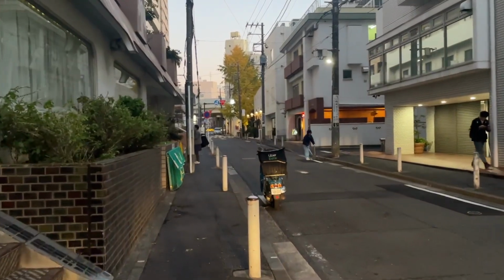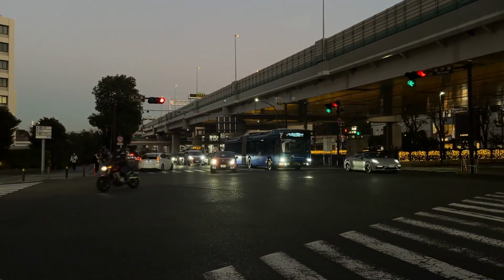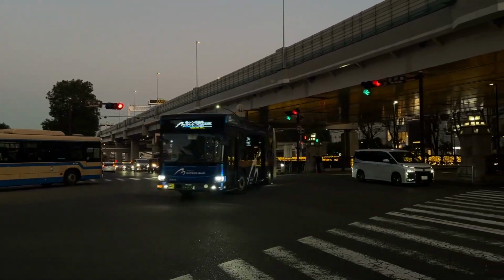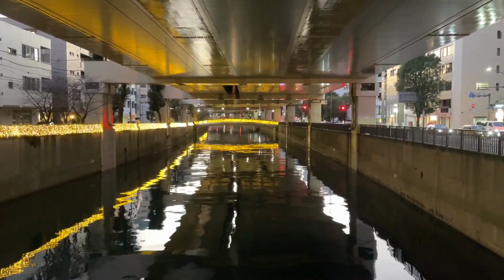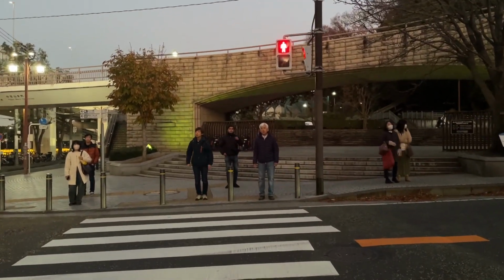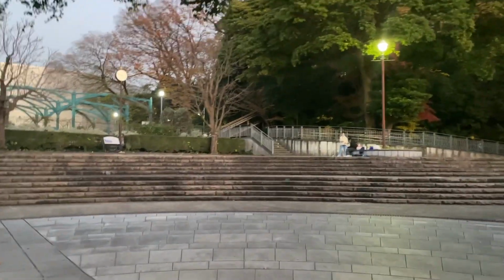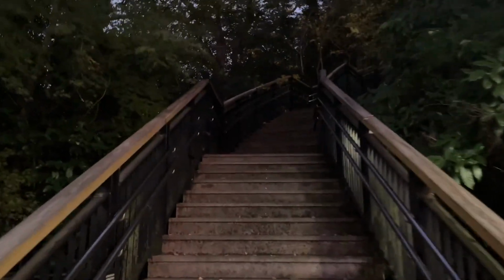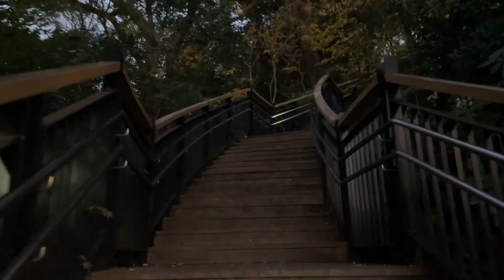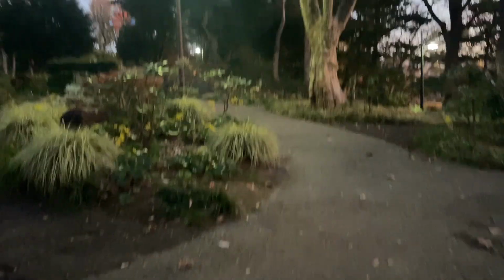Next we'll be going to the Harborview Park, which should be close by. And we made it to the bottom of Harborview Park. Now we have a lot of climbing to do. The sun is going down soon, so some of the footage might be a bit blurry. We are going to climb a lot of stairs, but hopefully it'll be worth it in the end. The path can be a bit confusing.